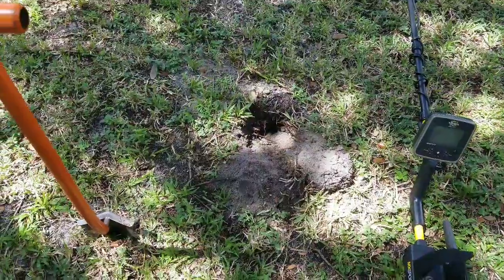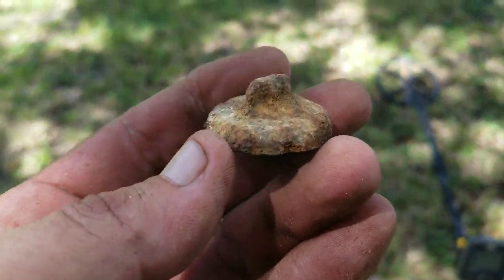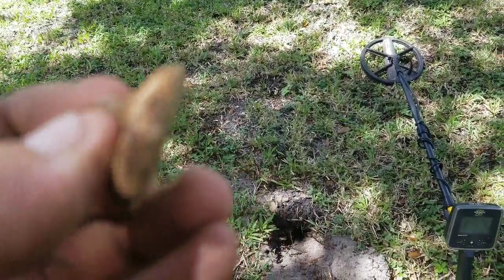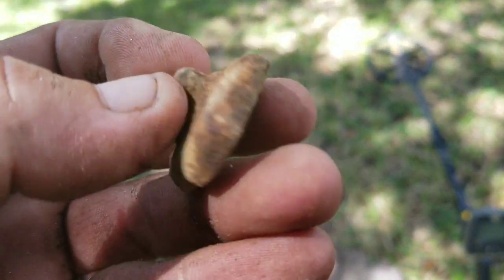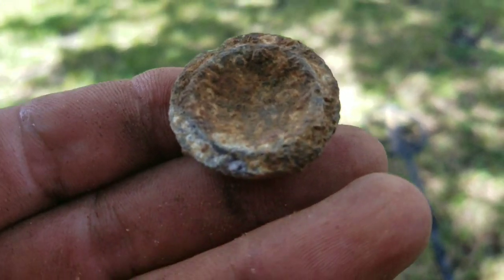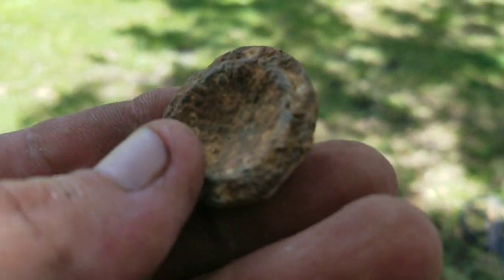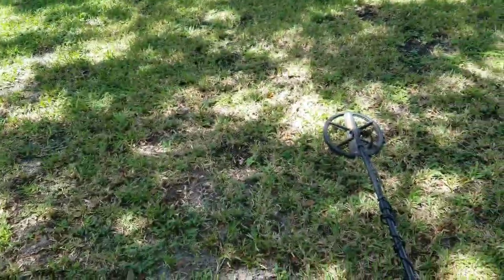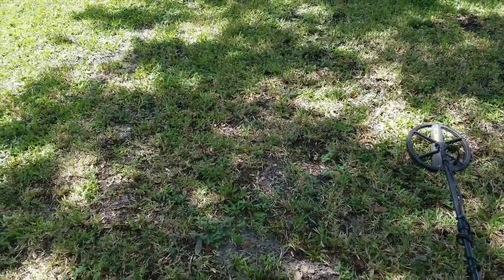Okay, this one was ringing up like a penny, but it's not. It looks like it's the cap off of something. Very cool. This place has definitely got a lot of mystery pieces in it. I love finding those as much as anything else. Alright, one more in the pouch, swinging on to the next.